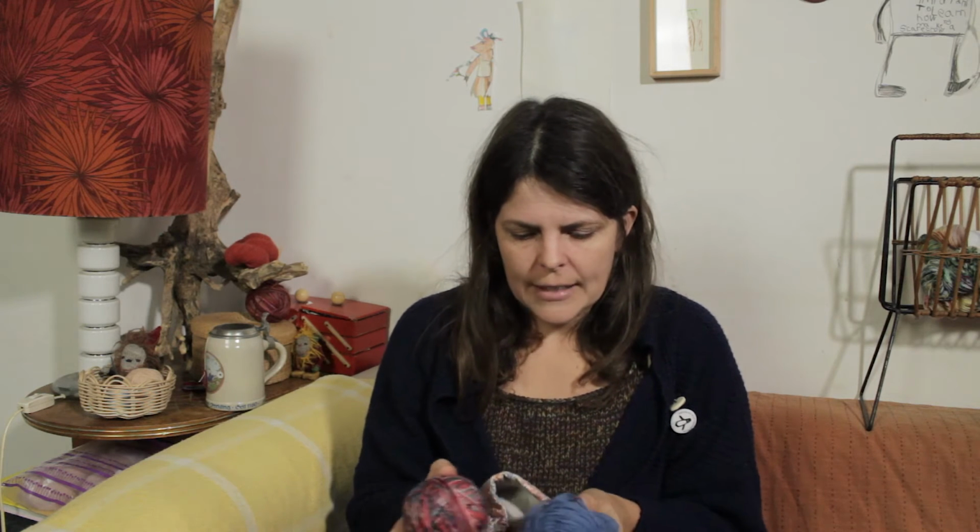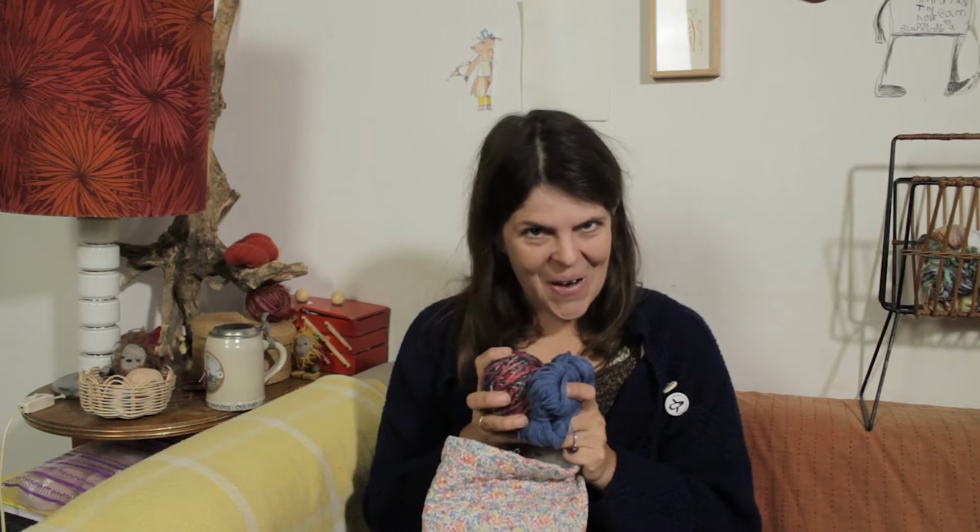Oh, and the contrast color that I'm using is a light blue, and that came from my grandma's stash. She knits all our socks, basically. I never needed to knit myself socks. But now I feel really inspired, and I think if I get going with the sock knitting, I might actually make her a pair of socks, and that would be amazing.